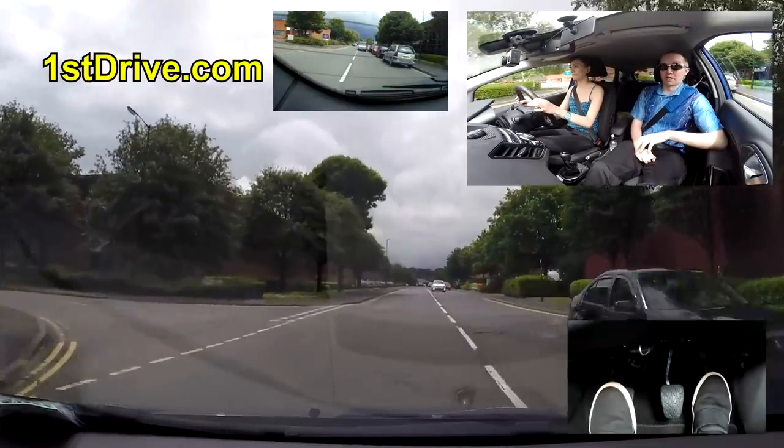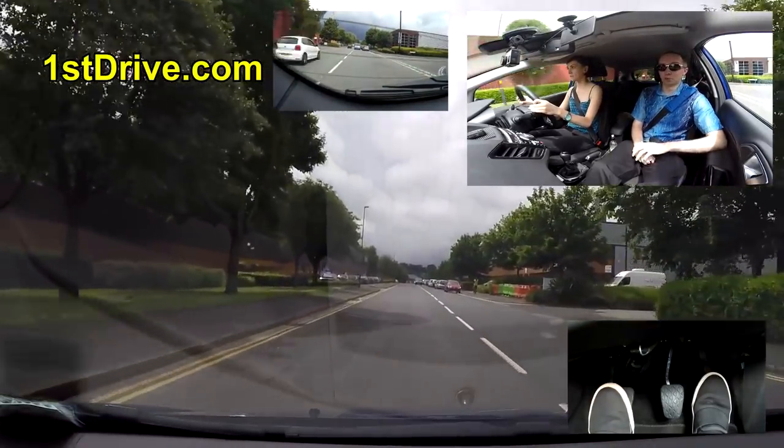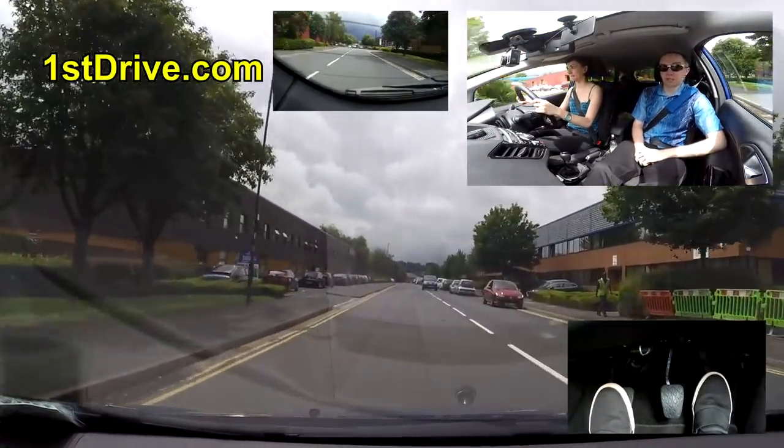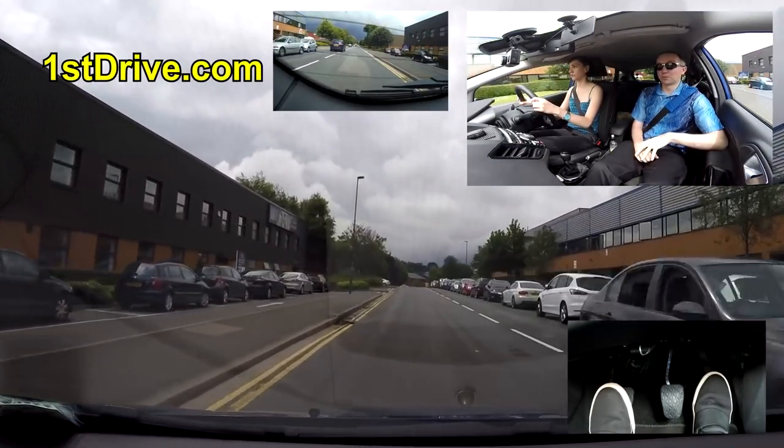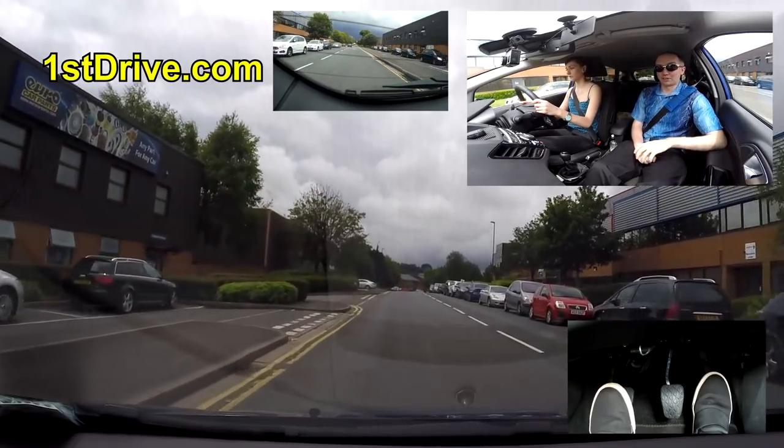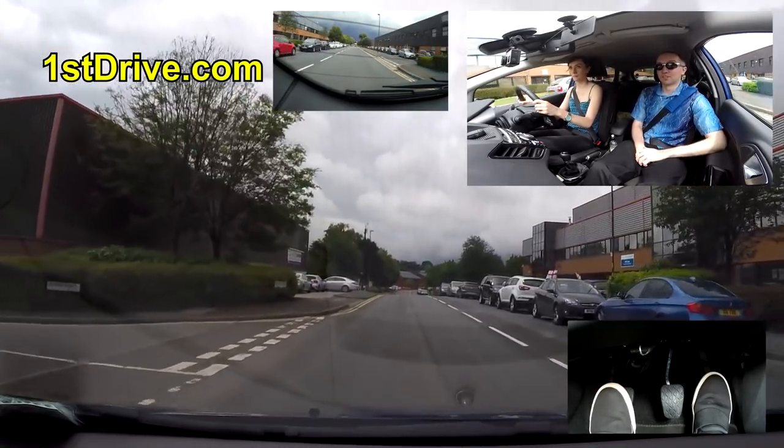So that's what roundabouts are all about. You want to go, but you never plan on going ever. You always plan to stop every time. If you plan on going, you won't last long, because then you'll come up smash. If you always plan to stop, it's much, much better. Because then when you see a chance, you just lift off and off you go.